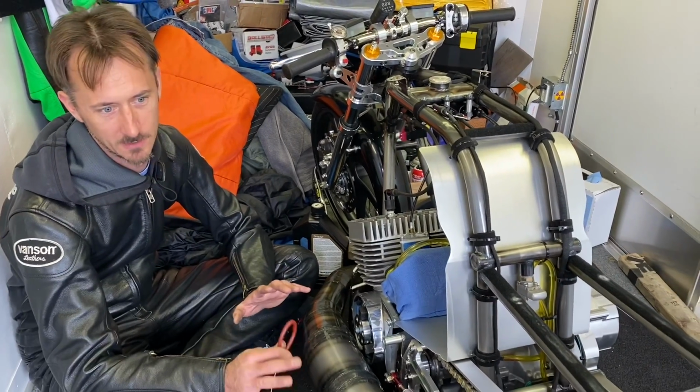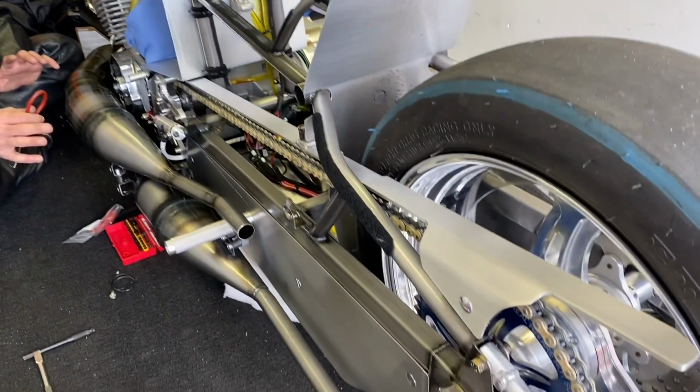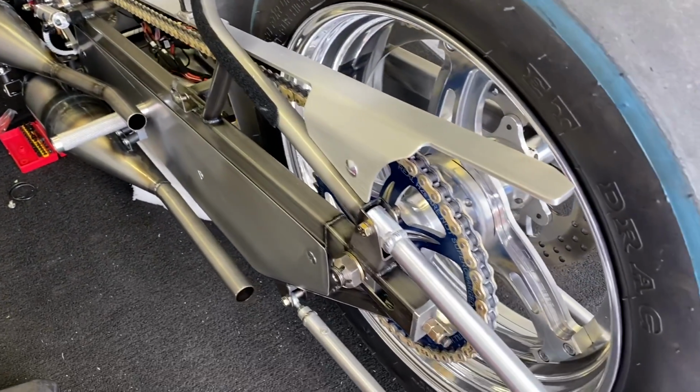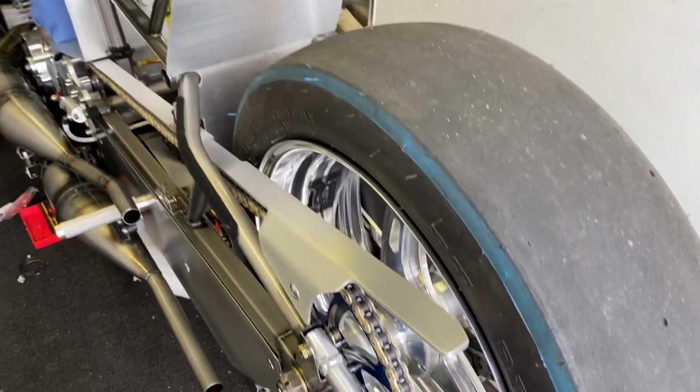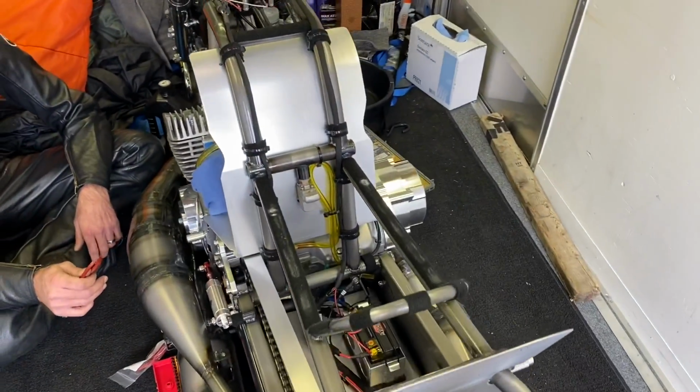This bike is a longer wheelbase. The chassis was custom built by D&G in Florida. It's light, it's strong, and it gets the power where it needs to go.